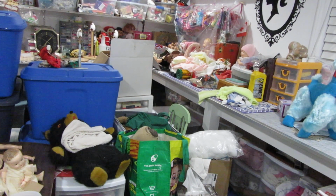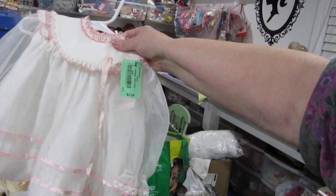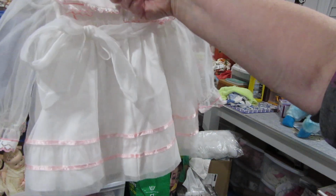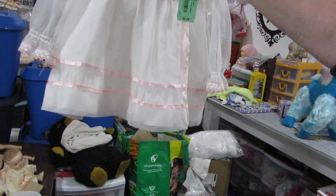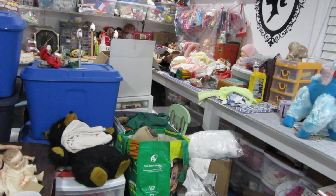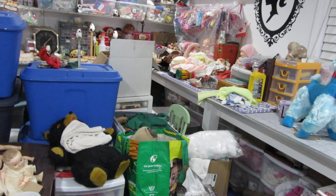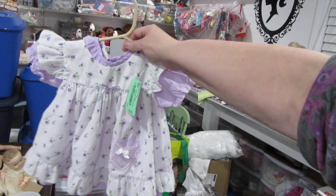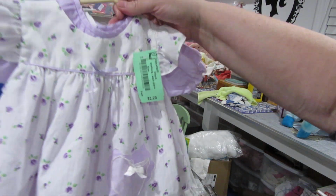And here's the next one, more like a nylon one. Has a little bow at the back. Just beautiful. And my favorite, here's my favorite one. I just love it. This one here. This is my favorite of them. It's a 12-month size. Again, $2.29.